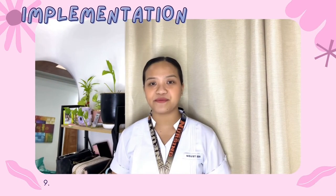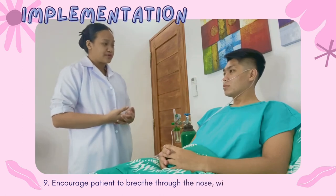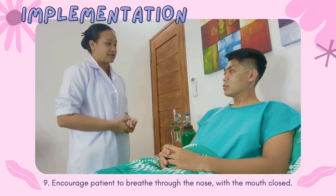Encourage patient to breathe through the nose and with the mouth closed. And sir, please just breathe through your nose so you will receive the oxygen coming from the tank and not through your mouth, and just close your mouth, okay?